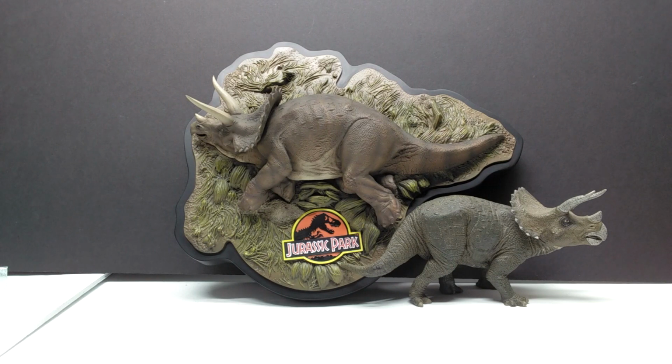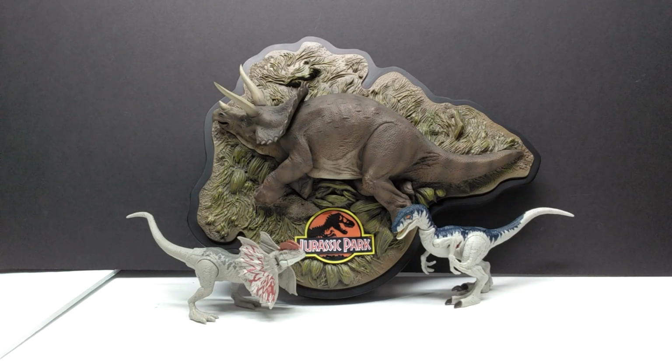The Papo Triceratops clearly is based on the Jurassic Park Triceratops, so another one that I felt like would be a good one to bring in for a comparison. And plus, the Papo one is like a super popular Triceratops that many people have in their collection. I'm not going to do too many comparisons with this one because the positioning of the Triceratops makes it a little bit more difficult to really get good, accurate sizes with it.